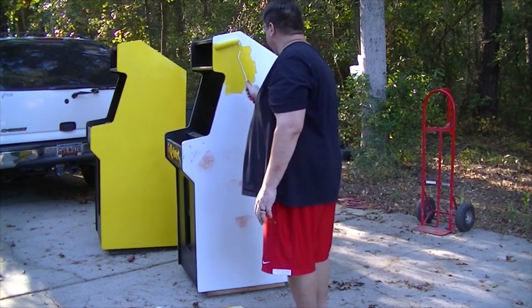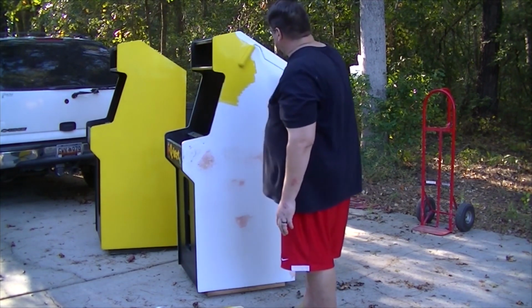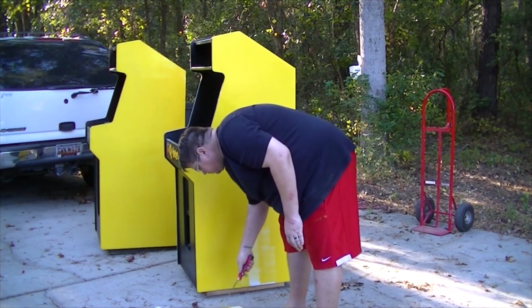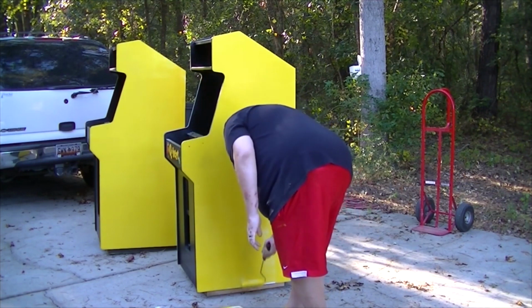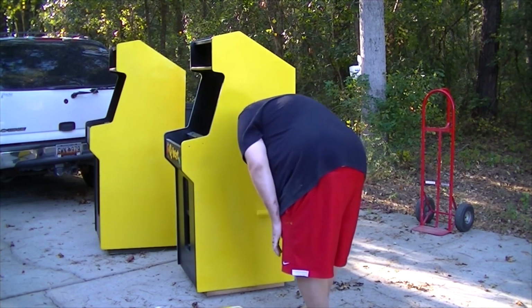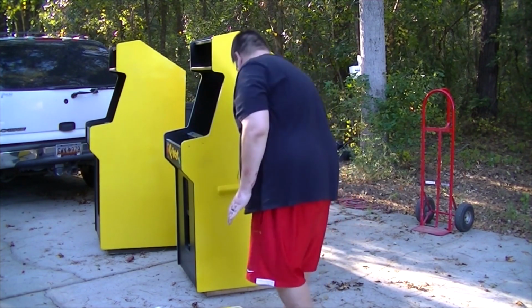So look, here we go. He's doing the yellow paint now, and he's rolling it on with a 6-inch foam roller, trying to make it as nice and smooth as possible. Look how awesome that looks, guys. It just comes together so nice. I'm going to let him paint the other side, and then by the time he finishes, we should have the game home and unloaded and ready for the next step.